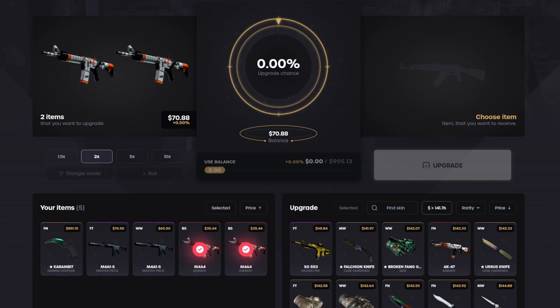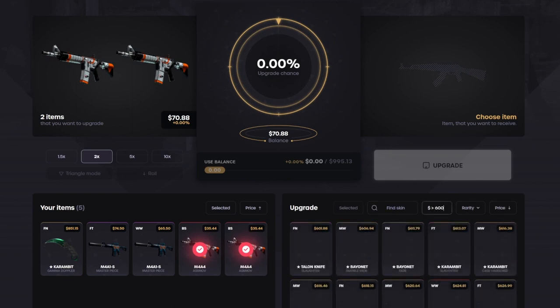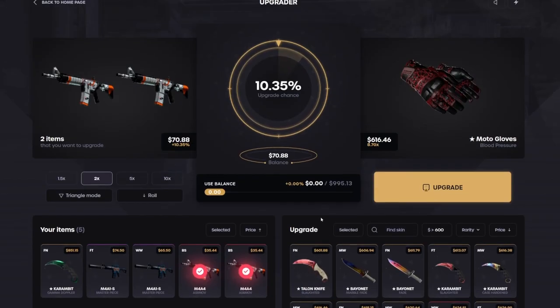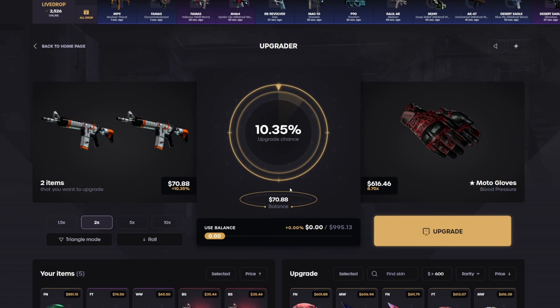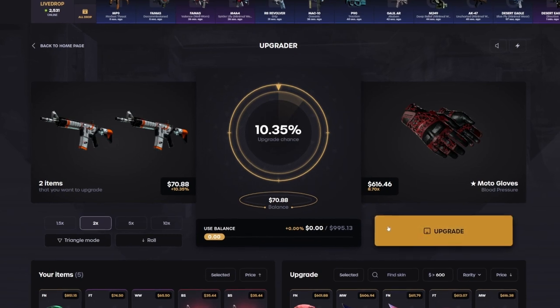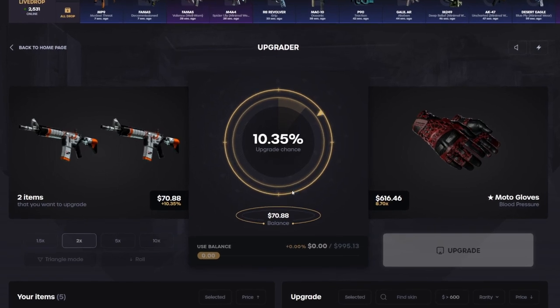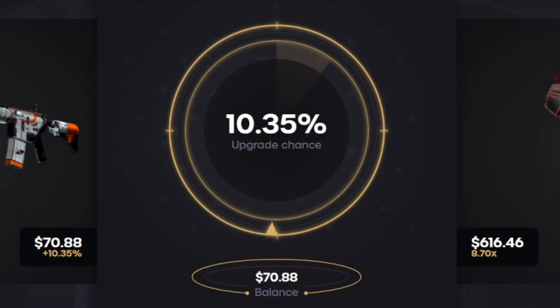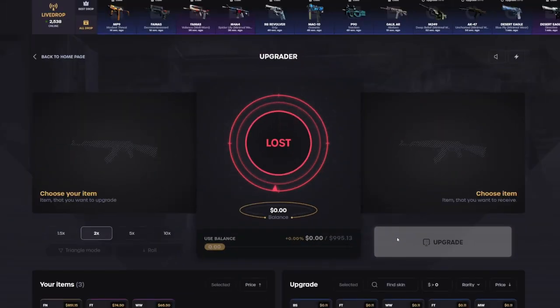Okay, so what I wanted to do today is just huge upgrades, like 10%, but just ridiculously big items. Let's go for the moto gloves. Why not? Here we go. 10% at $600 more. There we go. 3, 2, 1. Come on, be slow. Don't hit down here, please. I'm begging you. Don't do it. No shot. It's hitting there, dude. I can't complain that we did pull the grand, but that's still crazy that we did that.